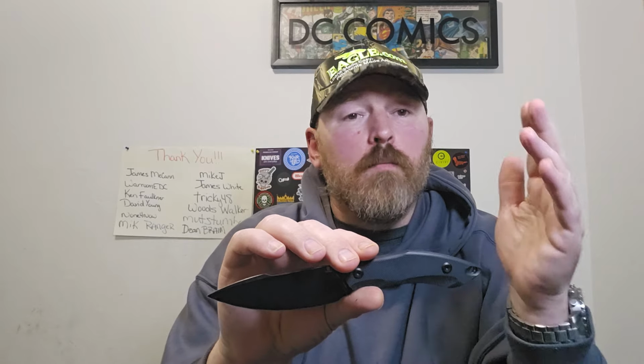Again, a harpoon style blade. Look at that belly. Another slicey knife. Very slicey knife. This is 14C28N blade steel, so it's durable and tough. It's got good edge retention. It's not the best steel in the world, but for a budget knife, that's a great budget steel.